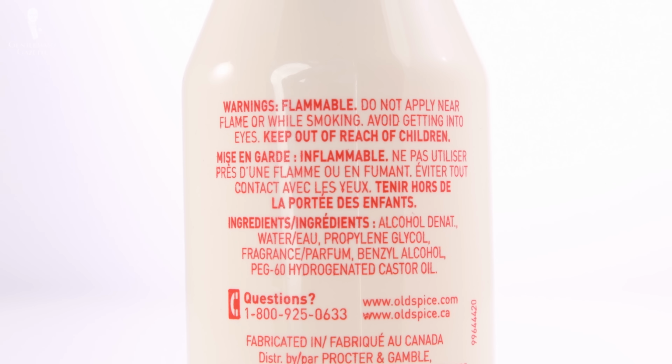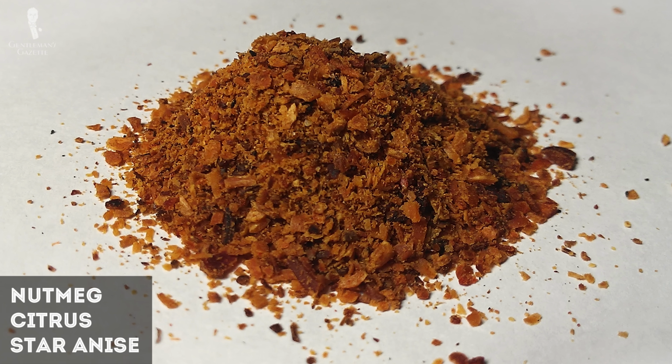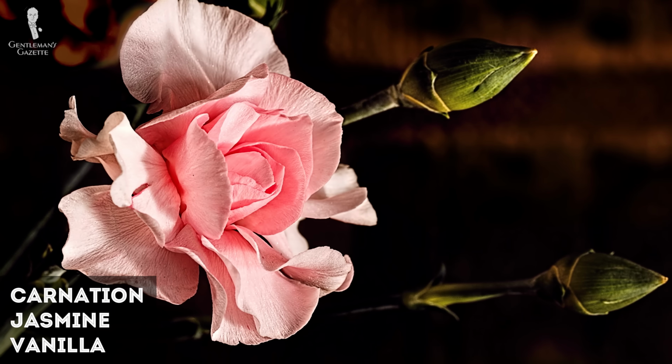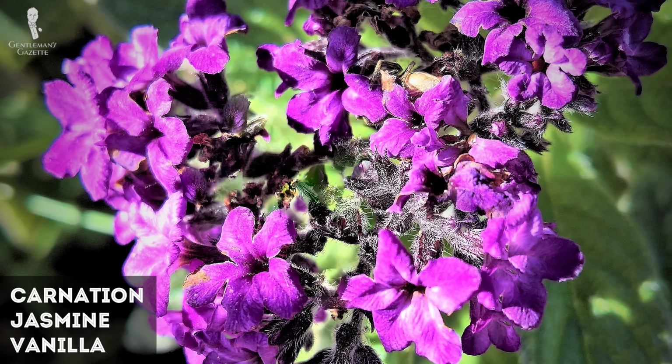If you grew up in the US, Old Spice is probably a scent that you're familiar with because your dad might have used it, your grandpa, and it was just a very commonplace aftershave. Because of that, many will probably associate an old school vibe with it and nostalgia. In the top notes, I could definitely smell some nutmeg, some citrusy, maybe lemon or orange, and some star anise. In the heart and base notes, people could smell all kinds of things from carnations to jasmine to vanilla.